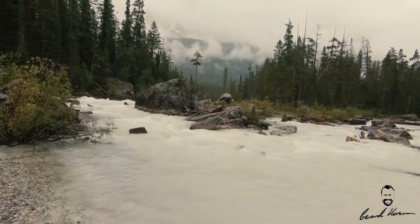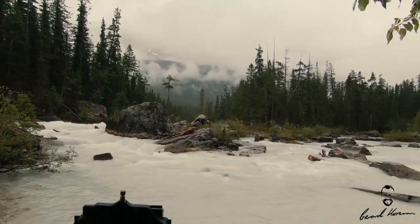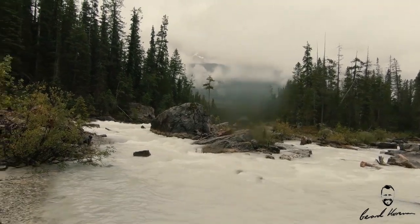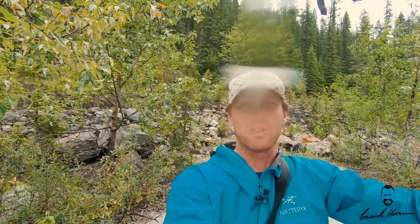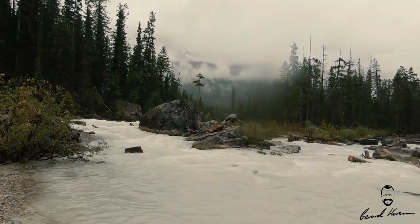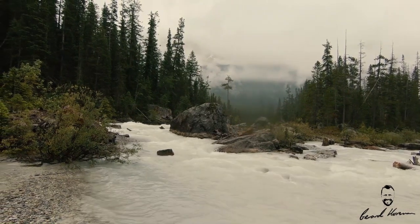Just on the way to Takakkaw Falls in the Yoho Provincial Park, and I'm standing on my own private little beach, which is no doubt formed from all the rock flour from up on the glacier, which is quite cool. I'm once again underneath my $20 umbrella I bought in Vancouver, which has been a fantastic purchase for all this rain photography. I'm just on the elbow of this river, and what's really caught my attention is this lone little tree hanging out on that rock in the middle of this stream.